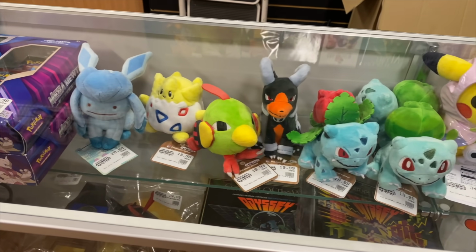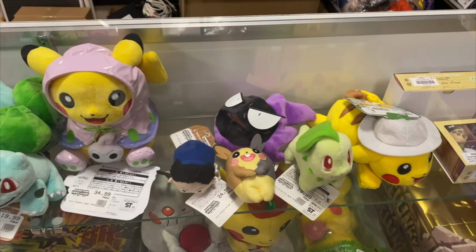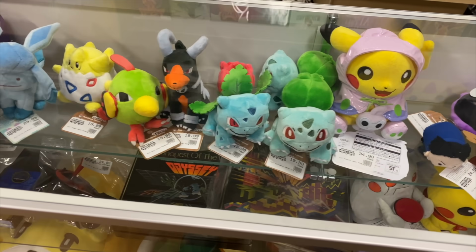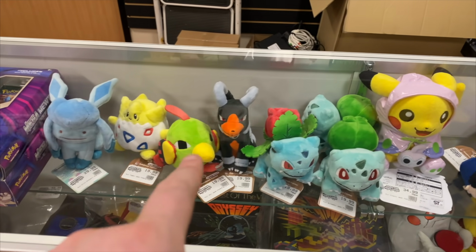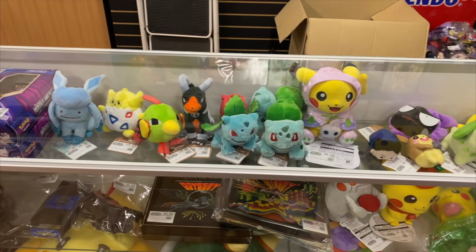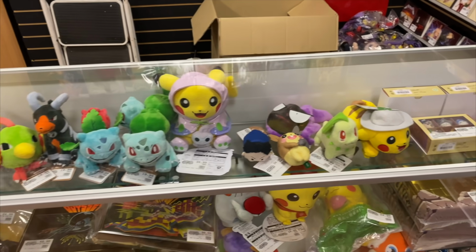They're all kind of smaller, between 4 and 6 or 7 inches, and they are all beanbag ones as well, but they seem to have some characters that I have never seen in plush form, like the Natu, the Houndoom, the Ghastly, even the Ivysaur. We've never gotten plushies of those before in any other form, so it's cool to see them like that.